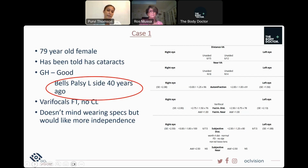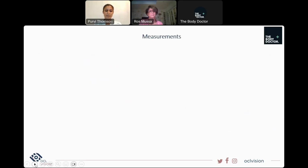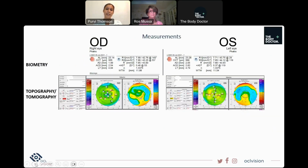She's had a Bell's palsy 40 years ago. So we know that this can affect the structure of her eyelids, the position in which her lid margins sit, her tear quality, how the tears are produced. So we know that she's likely going to have dry eye and a tear surface that needs some seeing to. So these were her measurements.